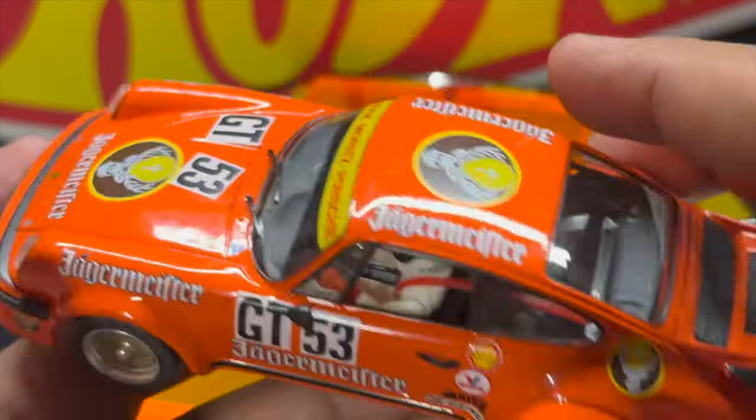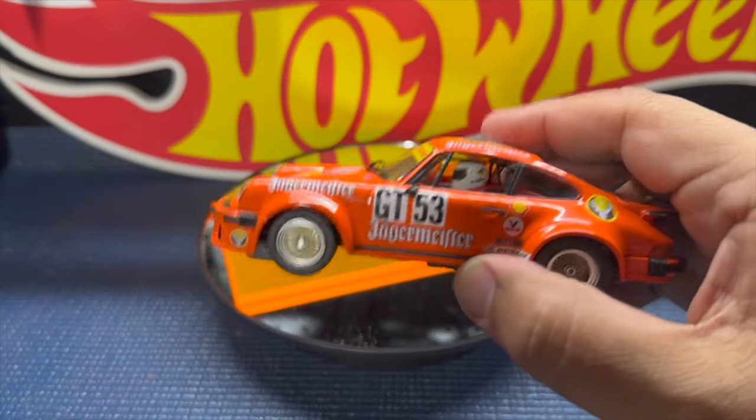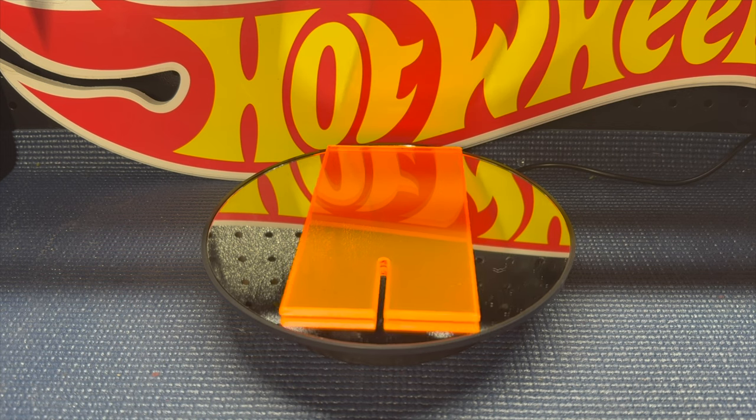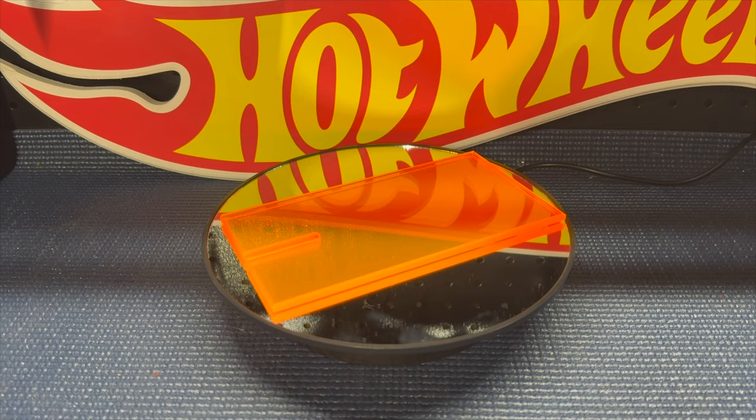Yeah, this is a nice car. I think this probably will be one of my favorites moving forward. I just got to get it to work right on the track, so maybe it'll need some tire truing, etc. And so with that, let's move on to another car.